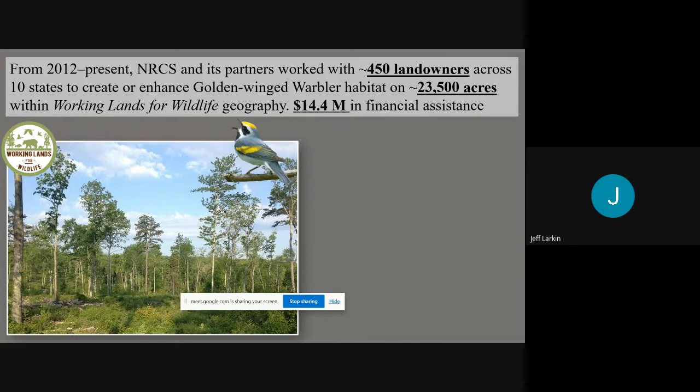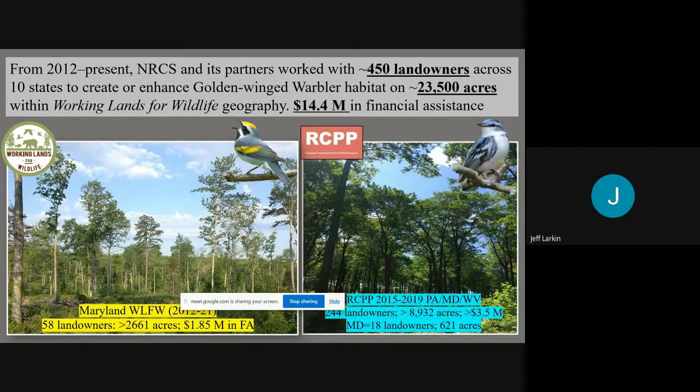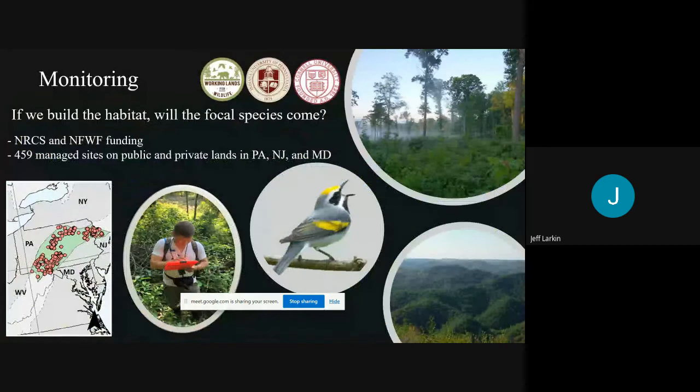We also assisted with the RCPP for cerulean warbler. And you can see the metrics for Maryland at the bottom of these slides for both of these programs. And I should point out that Maryland should be proud of itself here, because it's one of the smaller states with one of the smaller geographies for these two species. And year in and year out, it was a state that was taking advantage of these two programs.